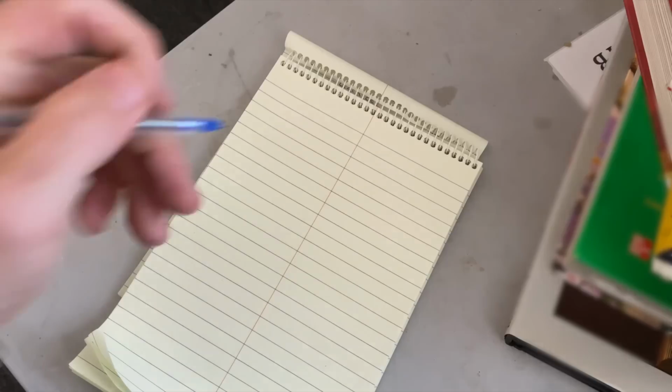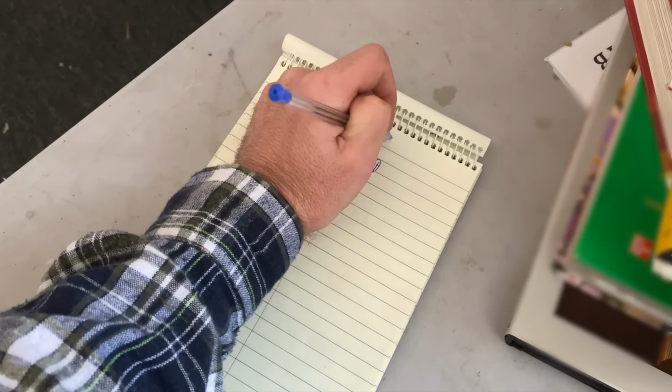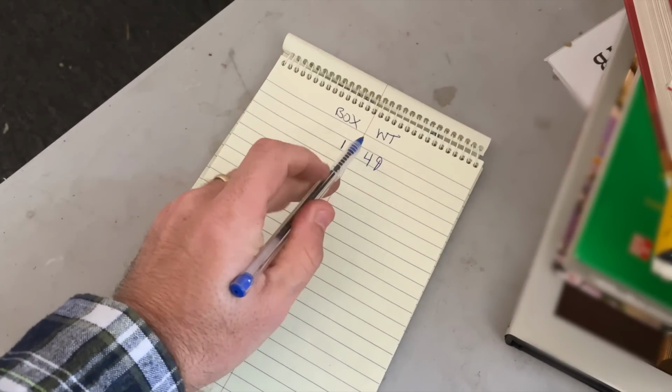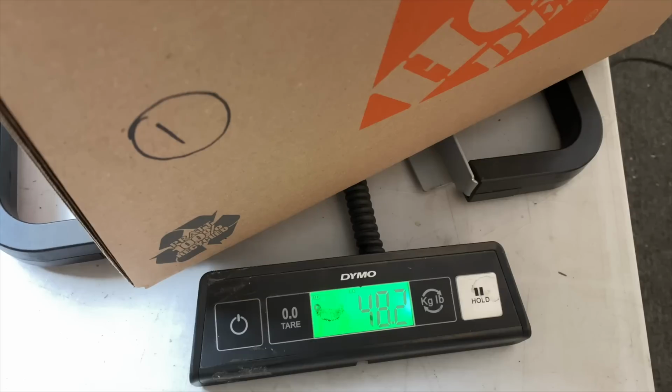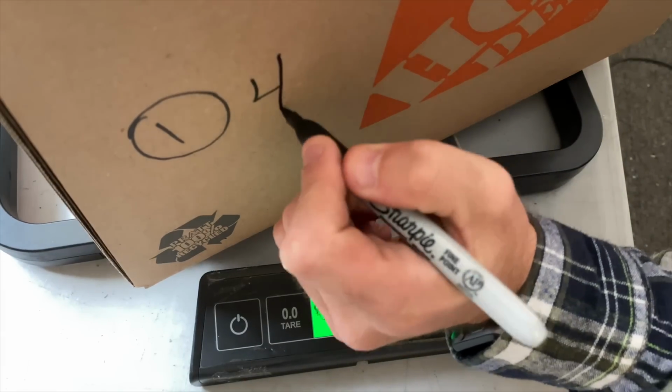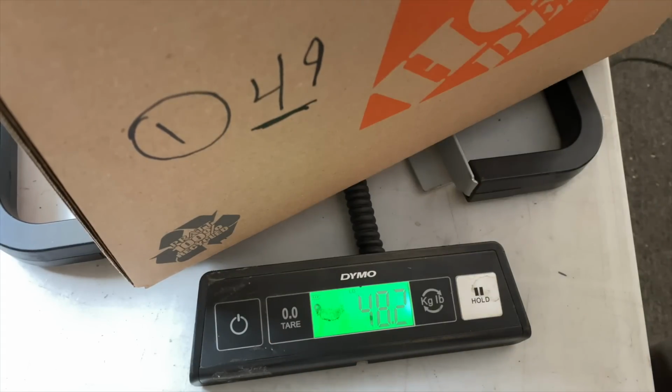It's just quicker. So we're gonna go box 1, 49. Box weight. Box 1, 49 pounds. Now it's time for us to go to box 2. Also, don't forget to label the box weight on the box just for redundancy reasons. 49. I like to underline the weight and circle the box number. Hopefully you don't have 49 boxes in a shipment. I mean, I guess that would be good, but we're not gonna have that many.